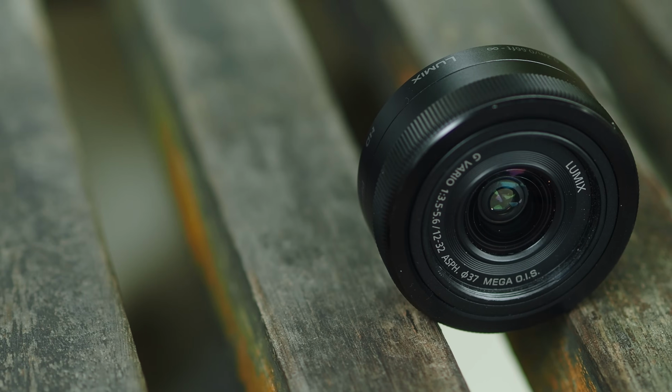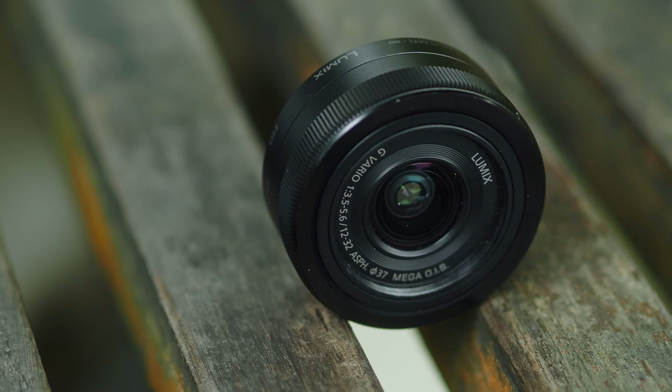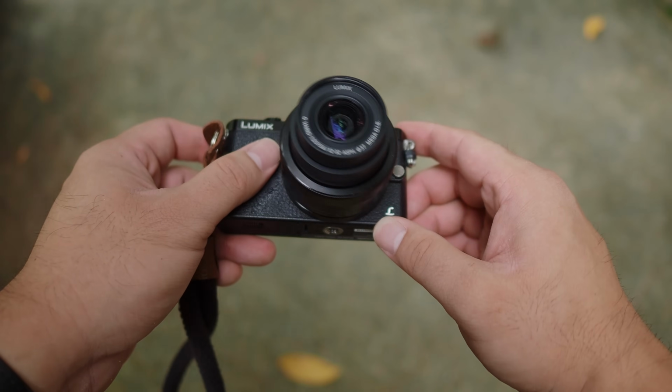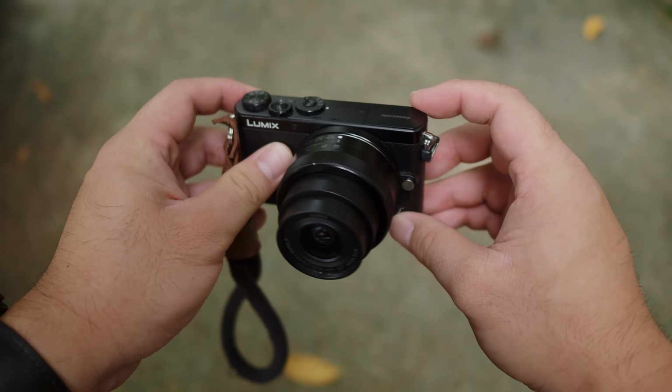I know, I can still ask the friend, hey, I want the lens back, I'm traveling, but this Panasonic 12-32 has image stabilization. And that's the second reason why I prefer to use this Panasonic kit lens on this Panasonic GM1, because this Panasonic GM1's body does not have image stabilization built in.